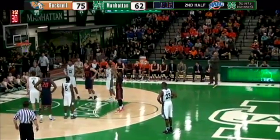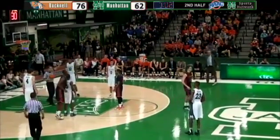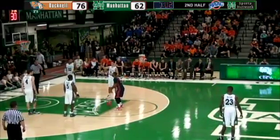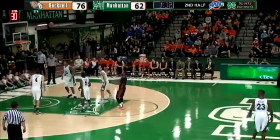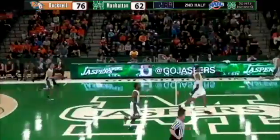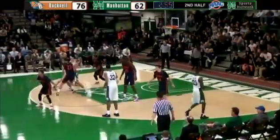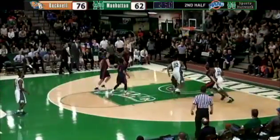Frazier at the line. Hits on the first free throw. Talk about a gentleman who excels as a student athlete in every sense of the word. Not only has he excelled on the basketball court as he misses on the second free throw. This is his second year as captain of the Bucknell squad, but he has been awarded the Arthur Ashe Sports Scholar Award twice during his time at Bucknell. Great student as well as Waterman.